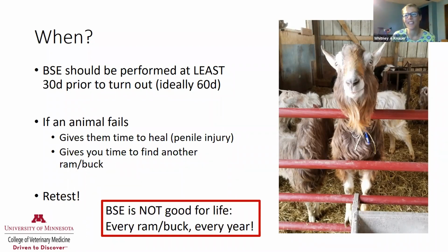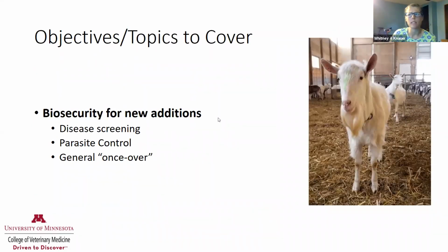And another thing is that a BSE is not good for life. A lot of things can happen. Someone had mentioned that one of their rams got a frostbitten scrotum. So things like that happen. So that animal, if you were going to try to keep him, you would need to test him. Even if you had a test last year, you'd want to test him this year. So, every buck and ram every year. Okay, so that's all about BSEs.